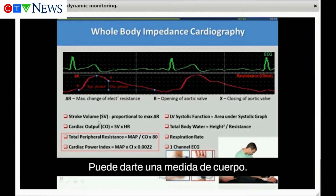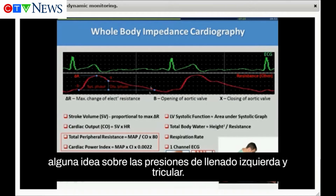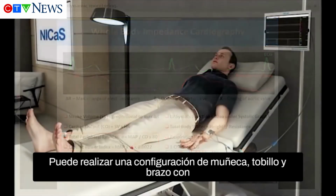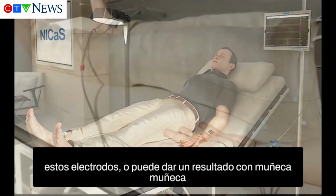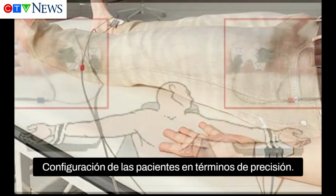It can give you a measure of body water, and potentially it can also give you some idea about left ventricular filling pressures. These are very simple devices. You can do an arm, ankle, wrist configuration with these electrodes, or you can give a wrist-wrist configuration for patients.